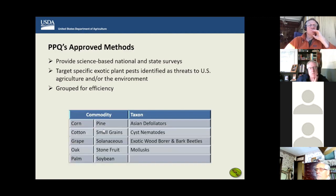So some of the commodities and the taxon groups. Similarly, when we try to group them, we group them by commodity, like I mentioned with the corn, but we also group them by the taxon. So thinking Asian defoliators, we can probably go into a forest environment and identify a series of defoliators from forest crops from Asia. Cyst nematodes, similar, we'd be able to take one single core or root sample and be able to do a series of nematode tests on those.